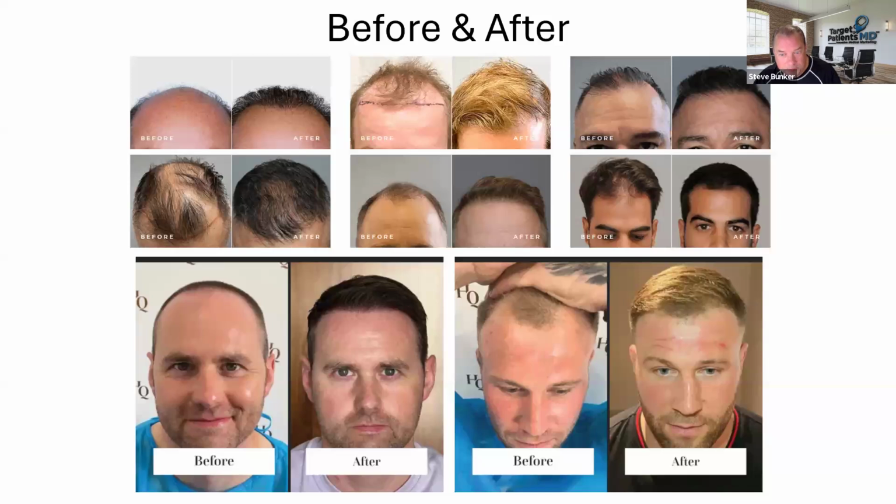Before and after. This is probably the most important part of the whole entire journey that prospect's going to take. They want to see results. And what have you done? Let's see some before and afters. Oh my God, this is incredible. This could happen to me too. I'm booking an appointment with these people. I'm using this doctor. He's incredible. So before and afters are super, super, super important.